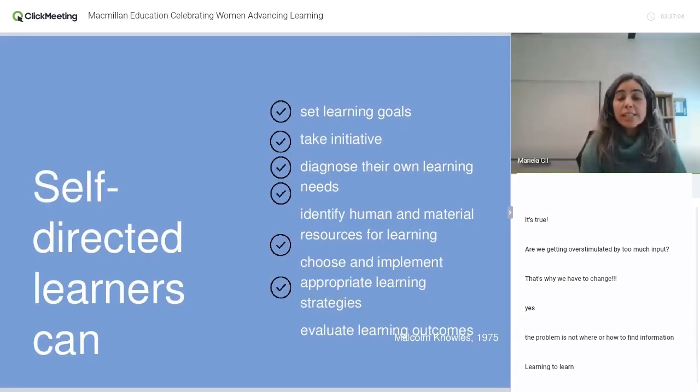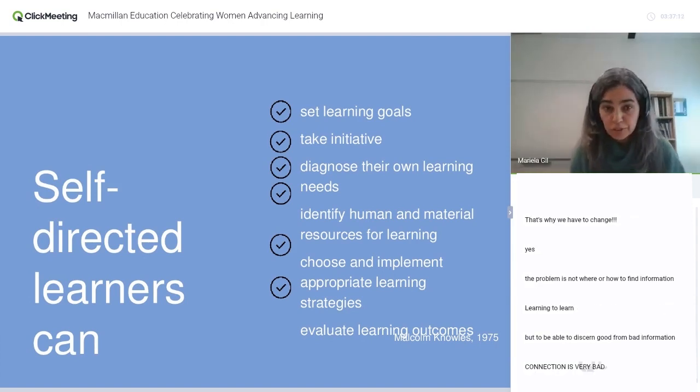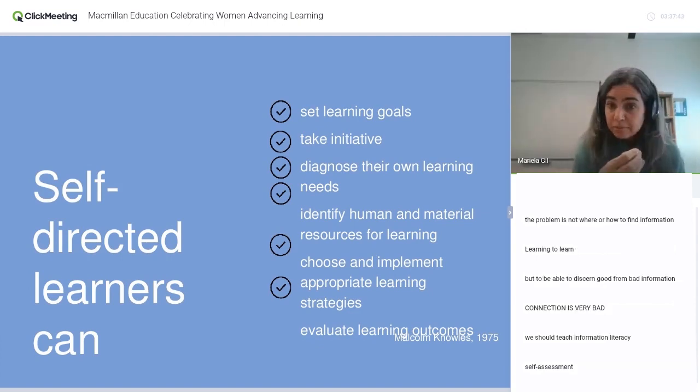So, what can we do? What can self-directed learners do that can help in this kind of environment and that can help them be prepared to enter the workforce? These are some of the things that self-directed learners can do. They can set learning goals. They can take initiative. They can decide they're going to start something. They're going to do something. They can diagnose their own learning needs. What is it that I actually need right now? What do I need to understand? What is not quite working for me? They can identify the resources for learning. What's available to me?